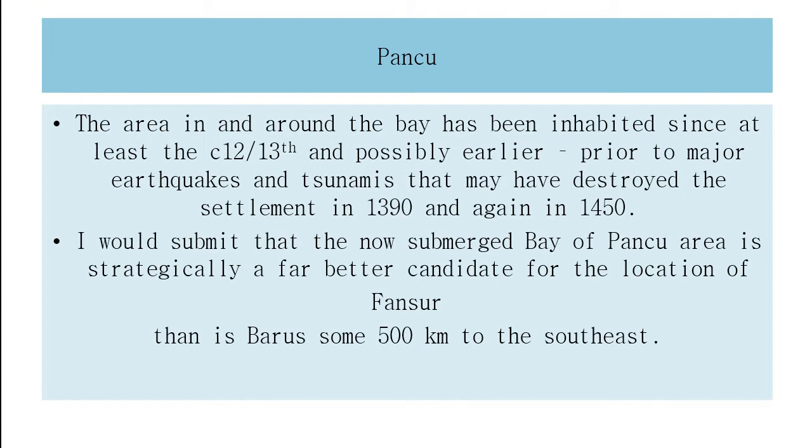So we can say that the area in and around the Bay of Panju has been inhabited since at least the 12th or 13th centuries, possibly earlier. But due to major seismic events, earthquakes and tsunamis, settlements that existed there may have been destroyed in 1390 and again in 1450. And so I would submit that the now submerged Bay of Panju is strategically a far better candidate for the location of Fansur than is Baros, which is some 500 kilometers to the southeast.